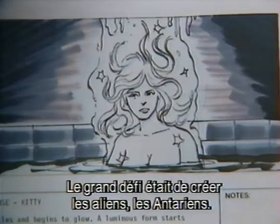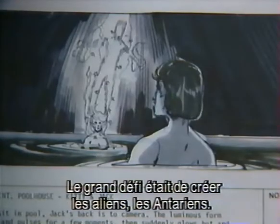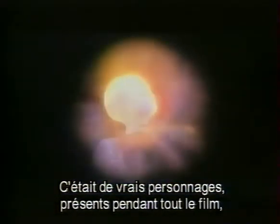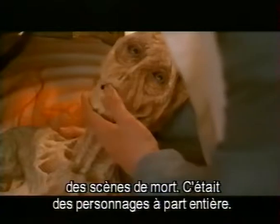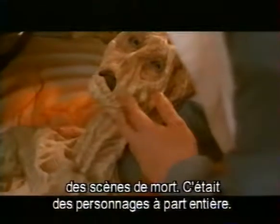The big challenge there was in trying to create the aliens, the Antarians, and these were going to be genuine characters that you'd be spending some time with on screen, not just a fleeting image here and there, but there were real moments, there were death scenes, they were genuine characters.